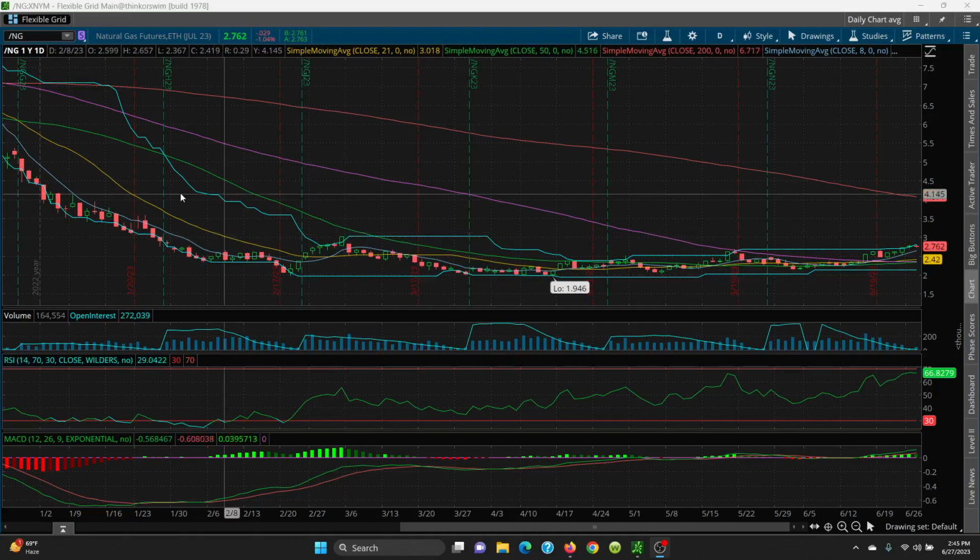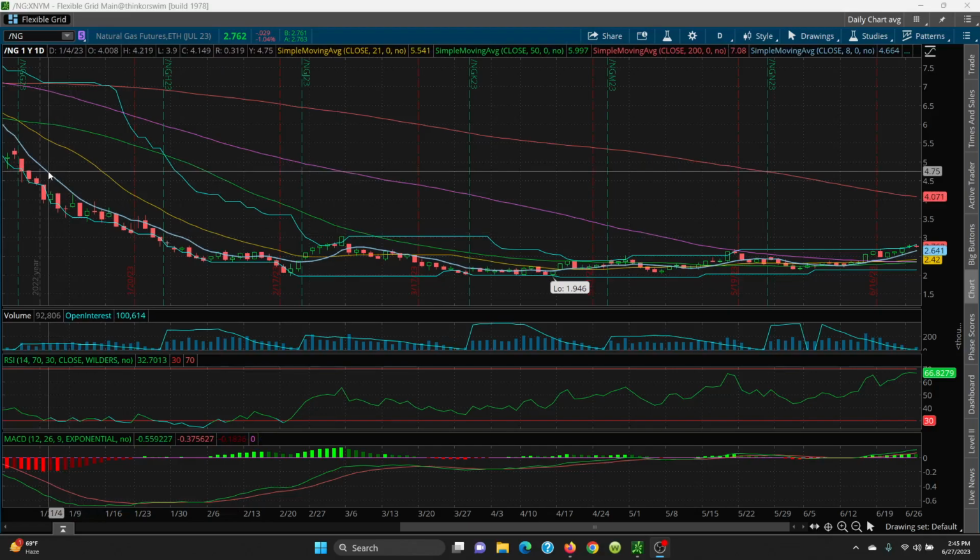Now, on the downside, keep watching this 8 SMA. This is going to be very key support here at 2.64. You can see how it's holding. You had 4 green days. You had a little bit of a red day here, kind of a sideways inside day action. No big deal. That's the key one you want to watch.